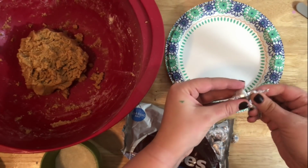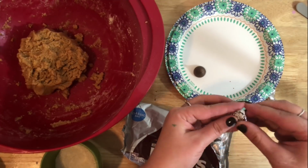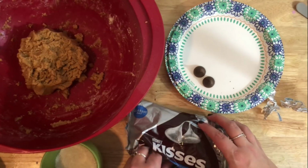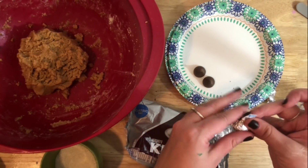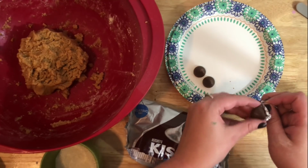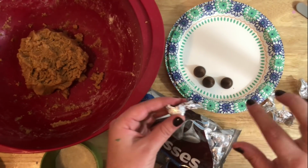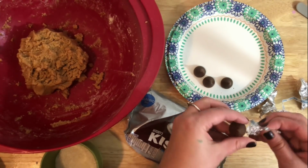So one thing I'm gonna do quick before I get started on the store-bought dough is unwrap the Hershey Kisses, because it is imperative that you put these in the cookies as soon as they are out of the oven, like right away. And so I wanna make sure that I have enough unwrapped for this batch that I just put in the oven. So I think there were 1, 2, 3, 4, 5, 6, 7, 8, 9, 10, 11, 12, 13 cookies on there.